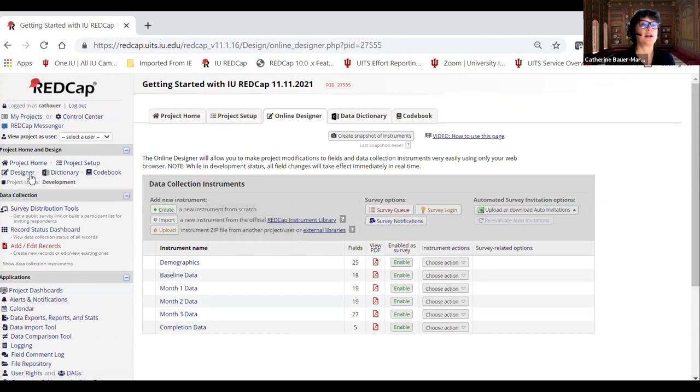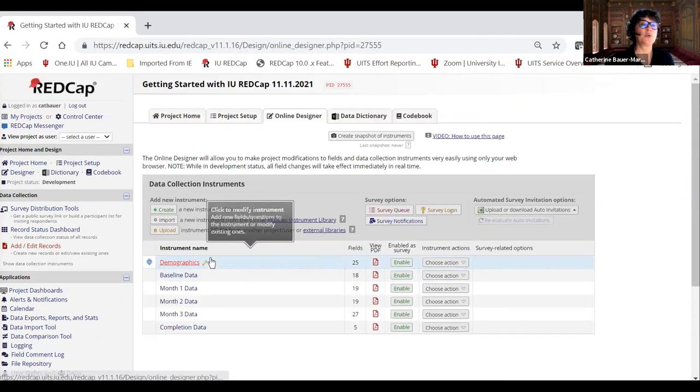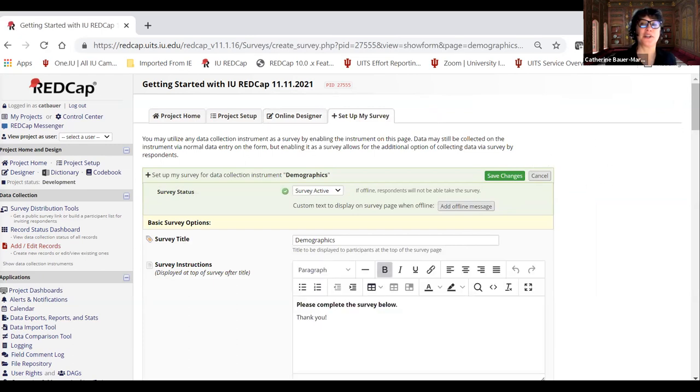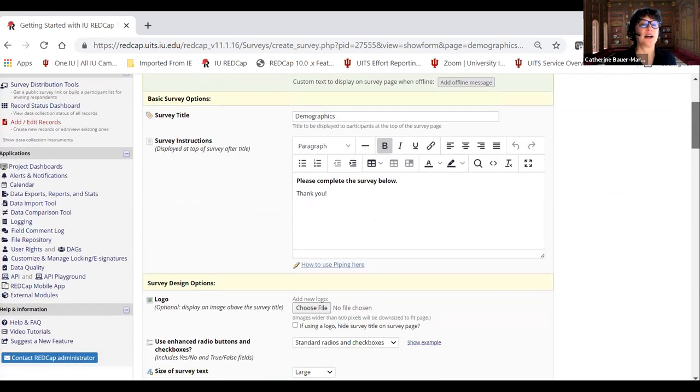So if you recall, I did that at the level of the project setup. I did it at the level of the project. And now I have to do it at the level of the instruments. And I only want to do it under the demographics instrument. So I'm going to enable that as a survey. And if you remember, we talked about some additional functionality. Here it is. It's lots of questions for you to go through.